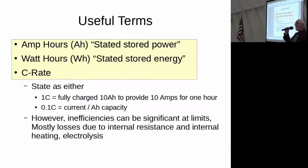Would you really want to do that? So you can buy a battery that you can charge a 10 amp hour battery in 1 hour, but why would you want to do that? Well, because you only have 1 hour to get it charged. But if you have 10 hours to get it charged, the thing to do is keep the heat down by charging it slower. And of course, you're never really going to get 1C because it's going to heat up and there are going to be inefficiencies.